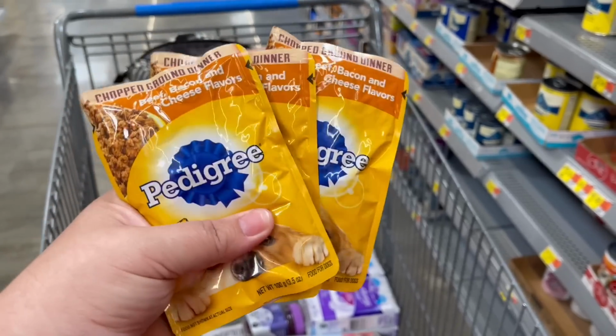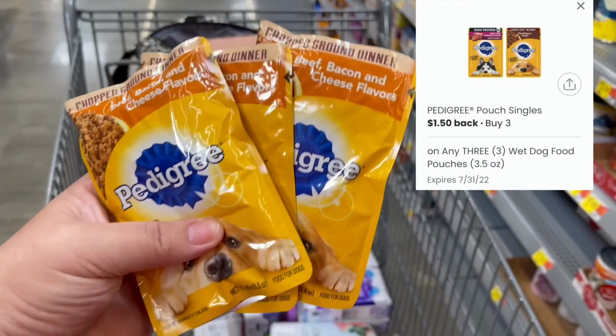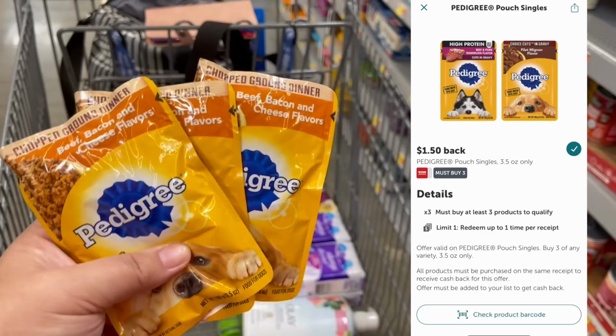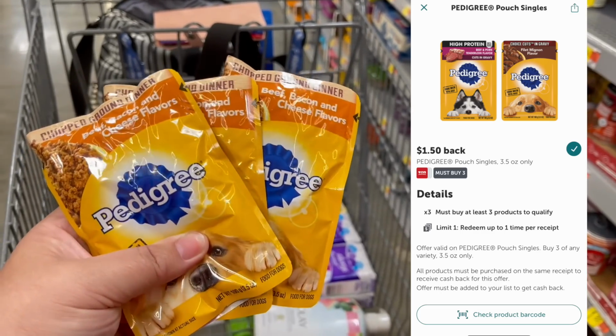So the three of these are going to equal out to $2.34. We're going to submit our receipt to the coupons.com app for $1.50. And then we're going to get back $1.50 on Ibotta, making them a 66-cent moneymaker.